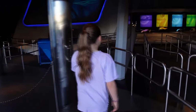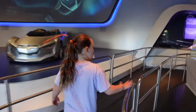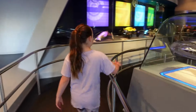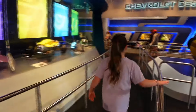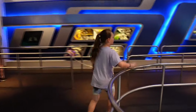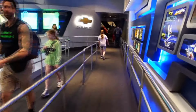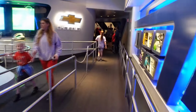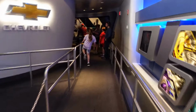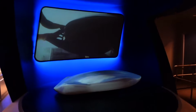I think for a kid to be able to design the aerodynamics of a car and then see how fast that car's going to end up being is really, really cool, because as we know, kids are really quite competitive. This could be close to a walk-on in terms of the pre-show where you're actually designing the car. An opportunity to take it to the next level. It's just the challenge of trying to catch the next train.